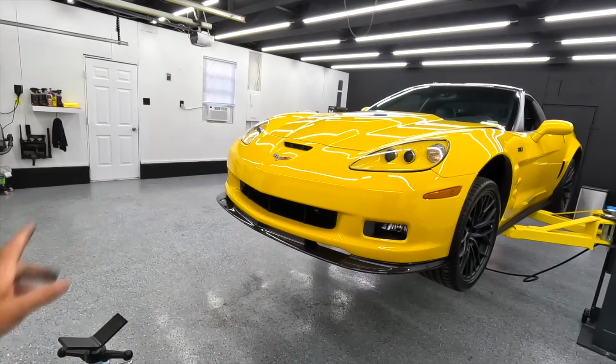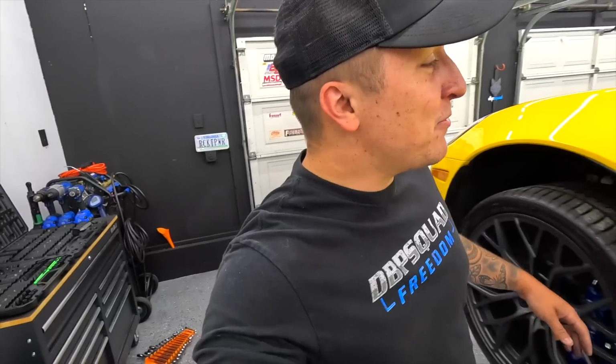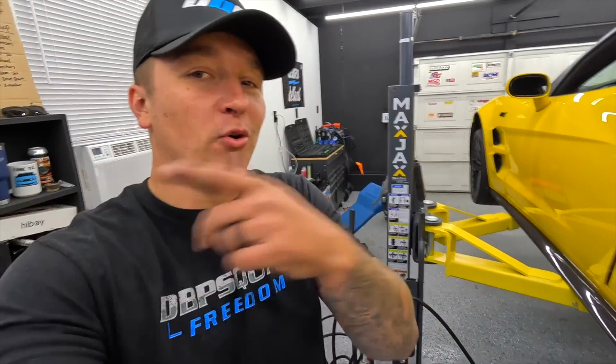If you haven't checked out Drew's blue ZR1, definitely go check it out. I wish he was a little closer so we could get the blue and yellow together. That would be actually a crazy road trip. I wonder if anybody's done that across the whole United States in the C6 ZR1. We could be the first.